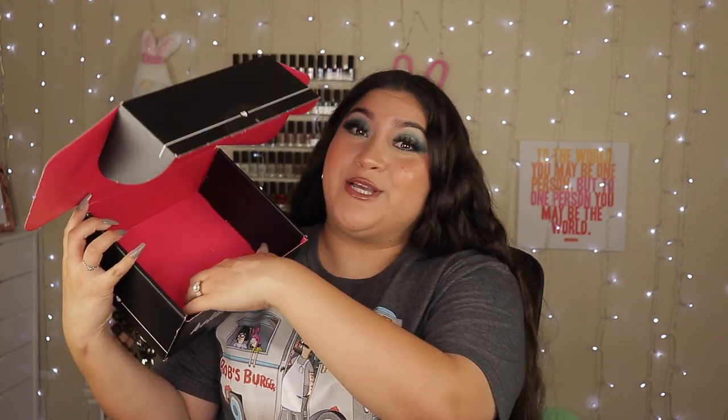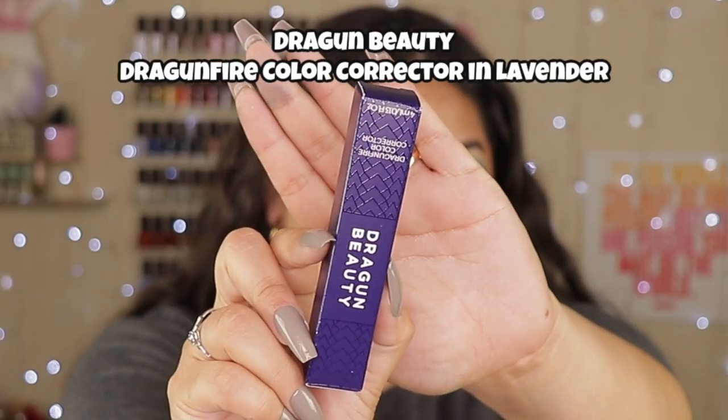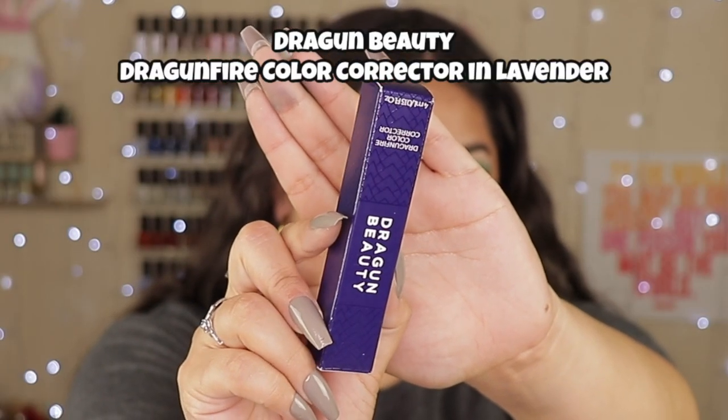So we got one more thing in the box, y'all. So far, it's been really good. I mean, I don't really care about that body wash, but so far, it's been really good. Oh, we got a Dragonlash. I had a feeling we were going to get something from Dragonlash because Morgan sent me a screenshot of some little drama. But what is this? This is the Dragunfire color corrector.